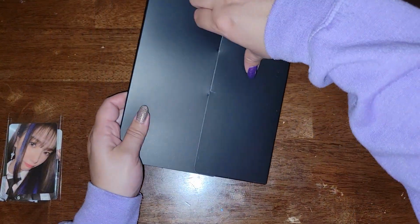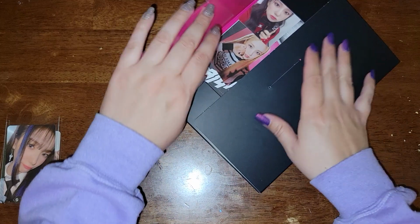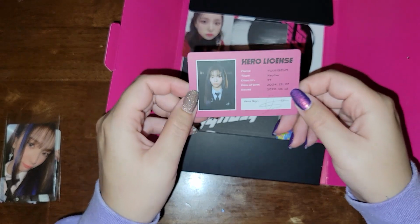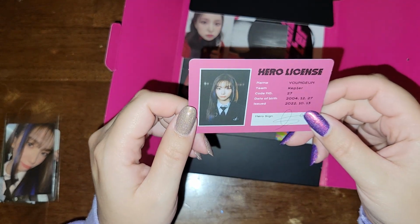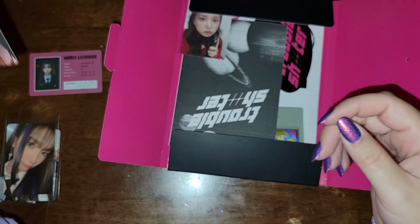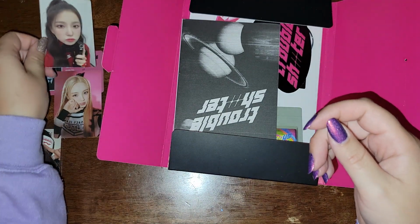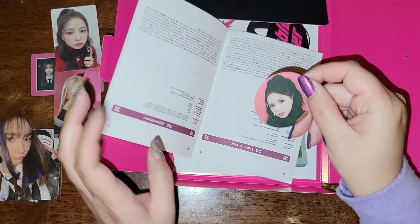So there's that. So let's see the pulls. Okay. Oh, photo cards just popped out. Okay. Hero license for Yongyeon again. I feel like I pull her a lot. And this is Yeseo, pretty sure. And Yujin, yay! I'm really happy. I like to collect all members, so I get happy when I get members I haven't gotten before.